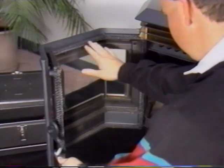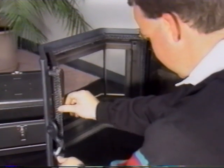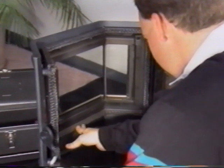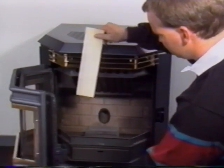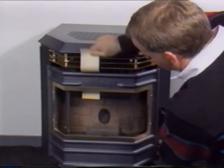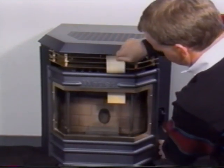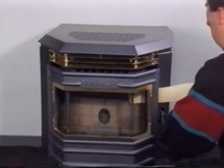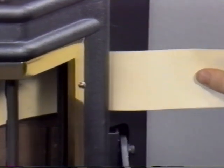The rope gasket around the door and window should be checked periodically and replaced when necessary. The door seal is inspected by closing the door on a strip of paper. The paper should meet resistance when withdrawn. This procedure should be repeated in several locations around the door.